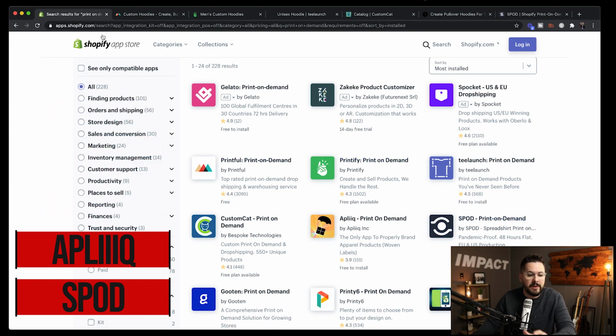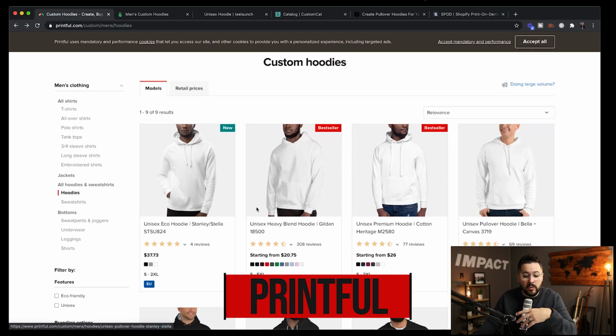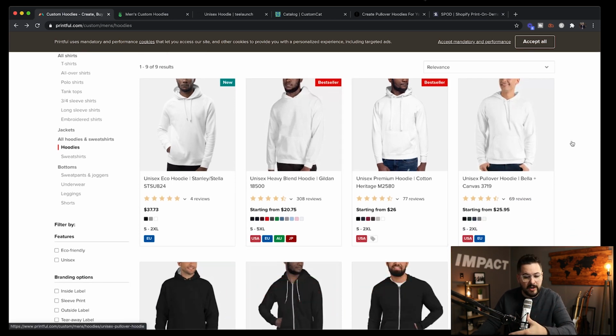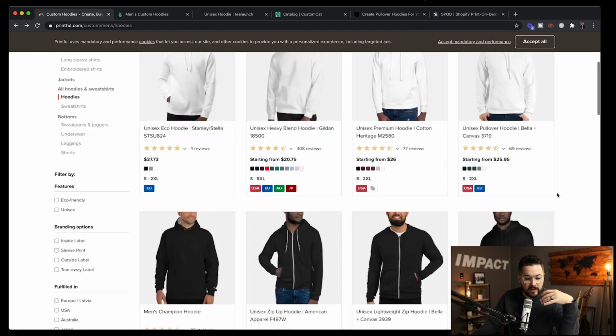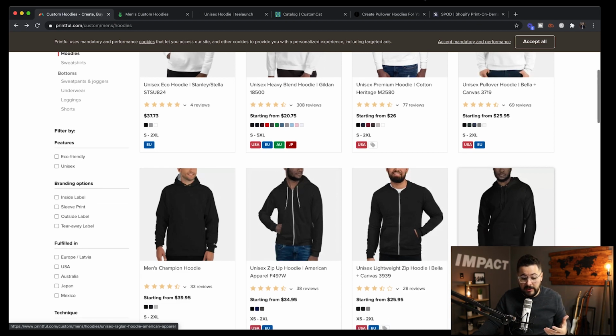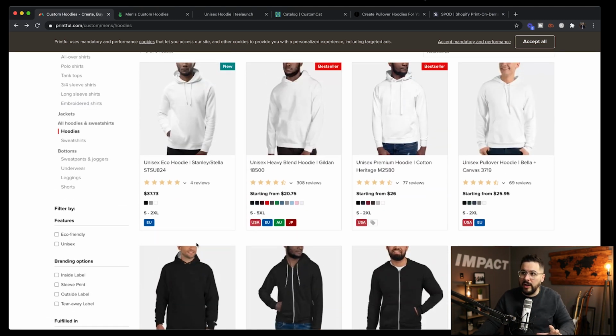So I've got their websites pulled up, and we're gonna start with Printify. And if we just filter this down to hoodies, we're gonna see all of their hoodie offerings here. You're gonna see they'll show you what the best sellers are. They'll show you what the prices are here, and we can dive a little bit deeper into these. The first one you're gonna see here is Unisex Eco Hoodie from Stanley and Stella. Then you're gonna see the Gildan 18500. Then you're gonna see the Cotton Heritage M2580, the Bella & Canvas 3719, and they've also got a Champion hoodie here, and there's a few others. You see some zip hoodies, we see the American Apparel, and then we see the all over print unisex hoodie. So we've got all of these different offerings.